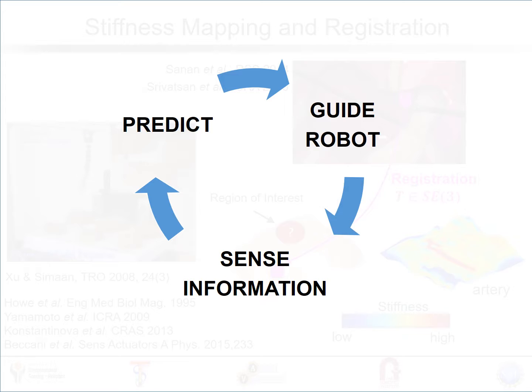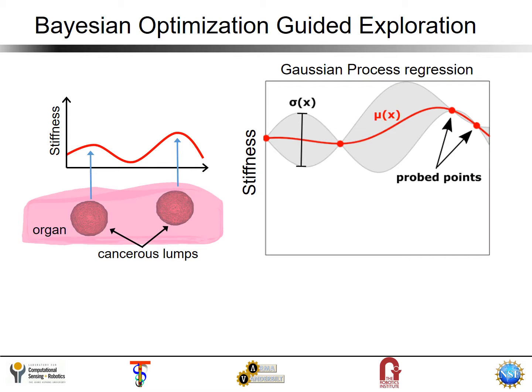This work is different from any of the previous work in that we use the sensory information collected during mechanical palpation to predict where these important anatomical features are, and then we use this information as prediction to guide the robot. This framework is based on Bayesian optimization.